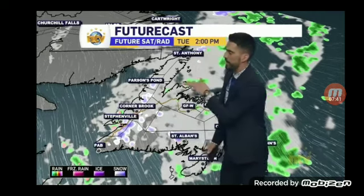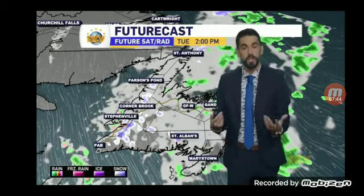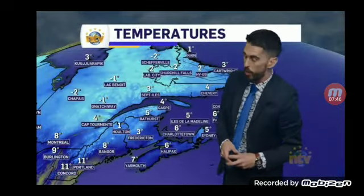And for the west coast, depending on where you are and what time and the temperature, the chance for either some rain or for some snow.